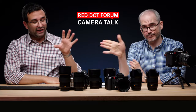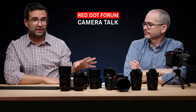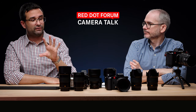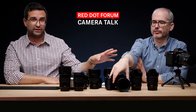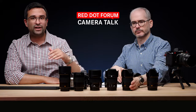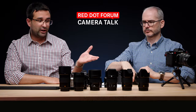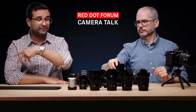Following up on that, there are a pair of Panasonic L-mount lenses that are in some ways quite similar to these new Leica 50 and 35 L-mount lenses. The question that has been asked, and we'll put them all out here, is what are the similarities? What are the differences? Are they the same lens? Are they different lenses?